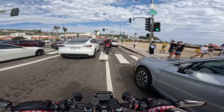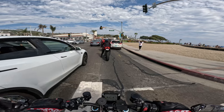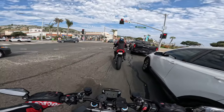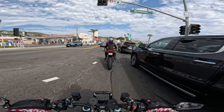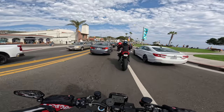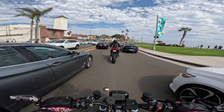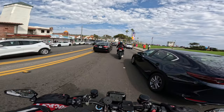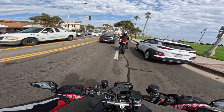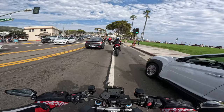All right, guys. Welcome back. You want to know the truth about riding in LA? It kind of looks like this. Here we are. We got four Ducatis squeezing through Laguna Beach. We got a lot of people around. I got a V4 Diablo ahead of me, I got the Pikes Peak right behind that, and then I got Sophie on a Street Fighter V2. And I'm sitting on a brand new V4 SP Street Fighter.